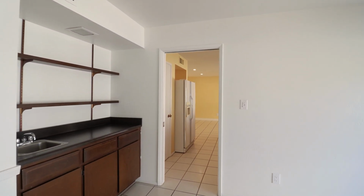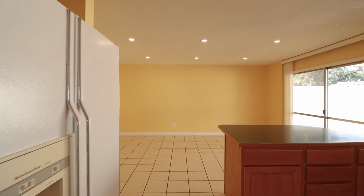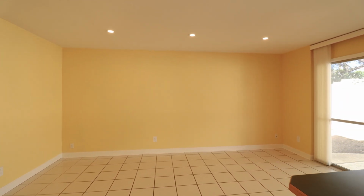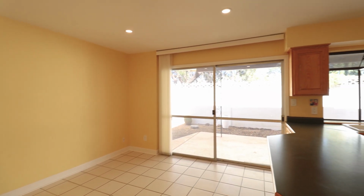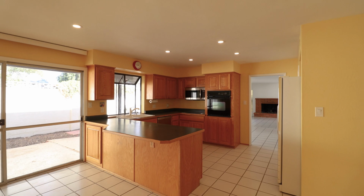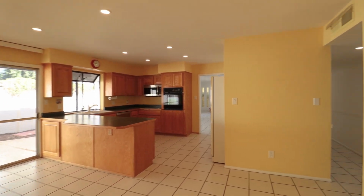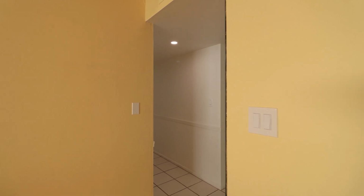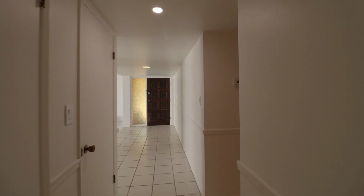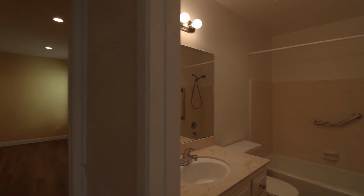The kitchen and dining area are equally impressive, featuring ample cabinet space for all your storage needs, a charming garden window, and direct access to the backyard, making it both functional and charming. The desert landscaped backyard is a true oasis with an expansive covered patio, perfect for relaxing and enjoying the beautiful surroundings.